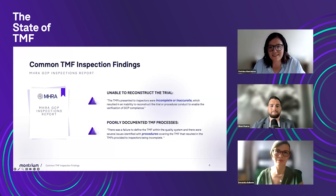One of the first ones, which might not be so surprising to our listeners, is that the TMFs presented to inspectors were incomplete or inaccurate, which resulted in the inability to reconstruct the trial or procedural conduct to enable the verification of GCP compliance. So really it's about being unable to reconstruct the trial, or tell the story of the trial.